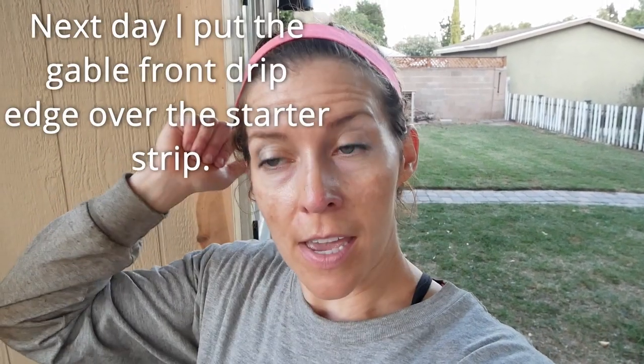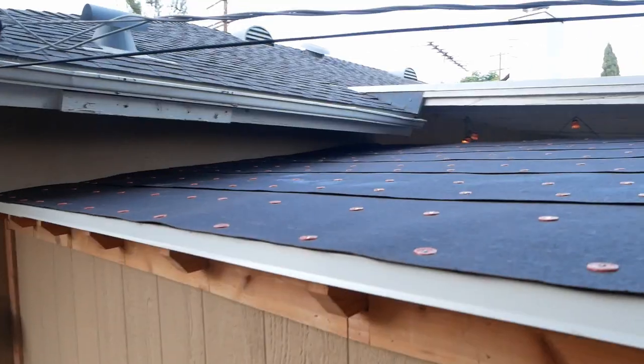Well, today was another hard, hot day, but some really good progress got made. I got the roofing felt up on the top, and I also installed an electronic lock on the door, and I got the drip edge on the eave and the gable front. So tomorrow, starter strip and shingles, and that kind of finishes us up.